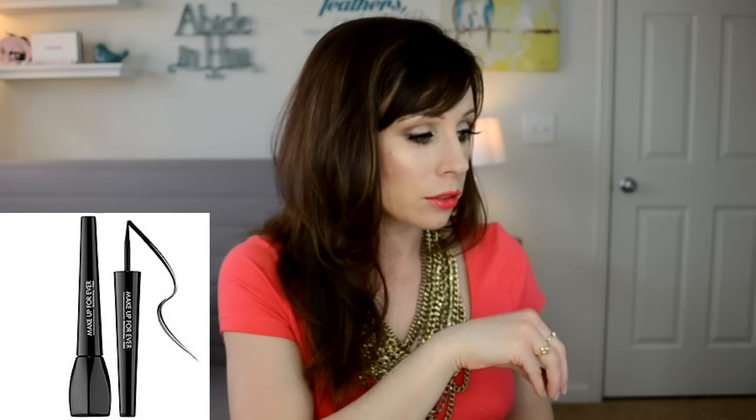The Kate Somerville Exfoliate Intensive Exfoliating Treatment. I've had a few samples of this. It is fabulous. It is ridiculously expensive. That is definitely something that you would want to purchase at a sale price. I don't need an exfoliator right now, but I definitely think I'm going to pick that up at the fall sale.